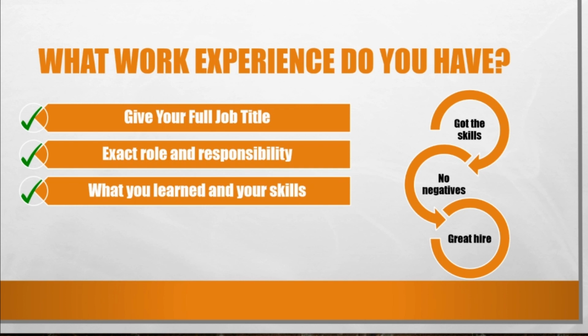Then talk about what you learned when you're working there and the skills. So if you've worked as a kitchen helper somewhere else and you work with a really brilliant chef that really mentored you, talk about that. Talk about all the things that you learned there. Talk about all the training that you got. Did you shadow someone, for example? All these things are really great to bring into the job interview.